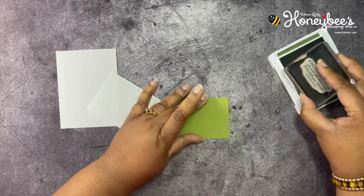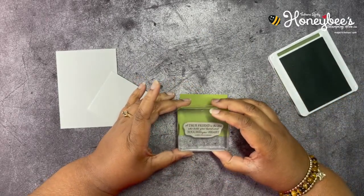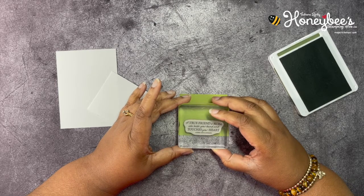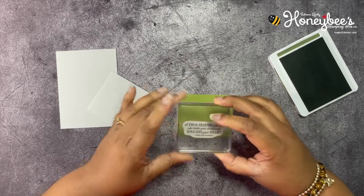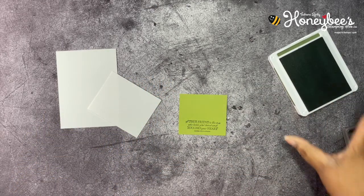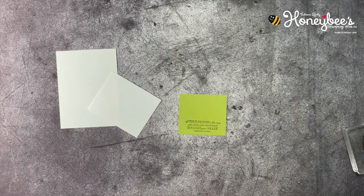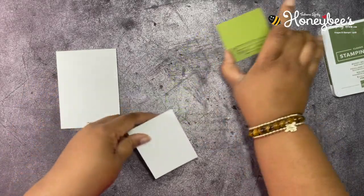Make sure I get that good and inked up. I'm going to try to do it right at the bottom in the center. I have a little glare, so I can't really see, because I'm trying to stay in frame. Ooh, that did perfect. It's actually straight. I wasn't expecting that. Okay, so that's done.